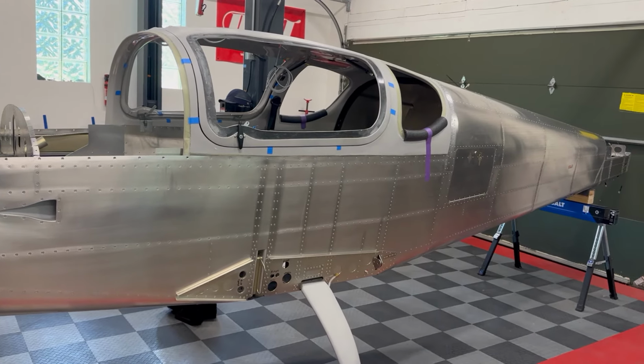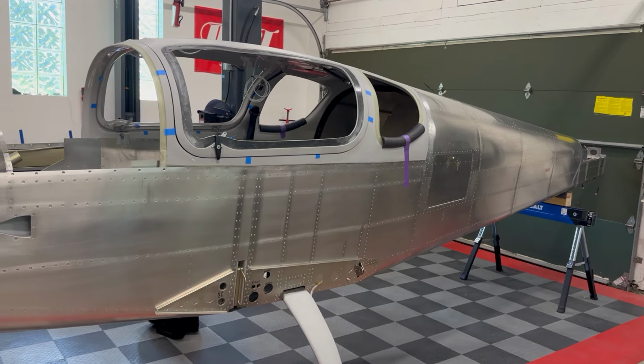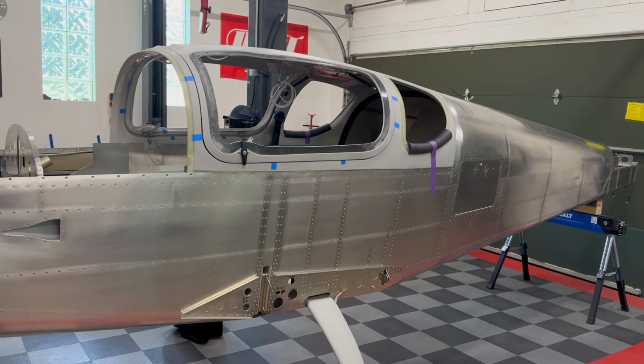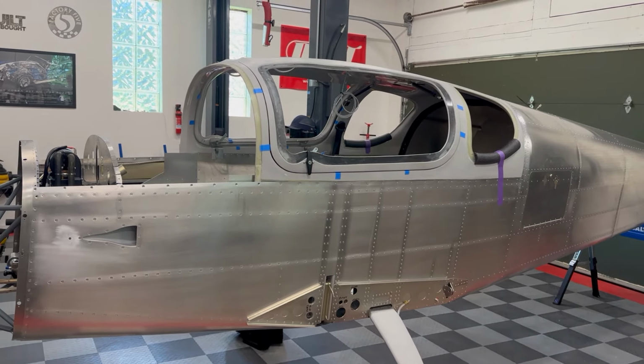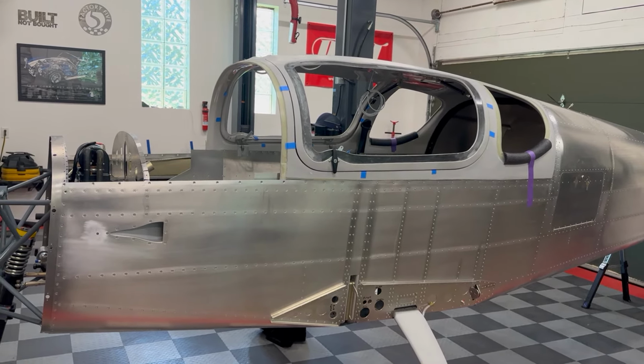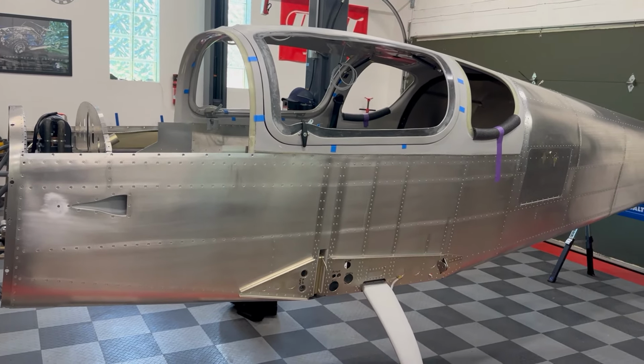And then the other major component, of course, is the wiring harness and the avionics panel. And Midwest Panel is doing that for me. I put a deposit there first of the year, and they're going to be ready sometime toward the end of the year to do that. So let's just take a quick walk around and see where I'm at.